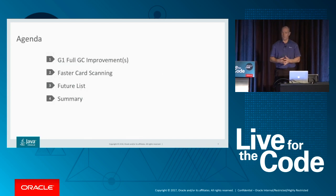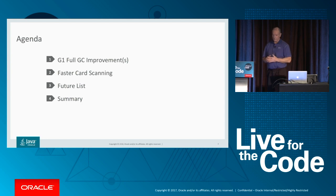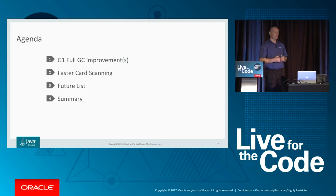So here's our agenda. We'll talk about two of the major improvements in JDK 10 related to G1. The first one being full GC is now multi-threaded. And the second one is called faster card scanning. And I'll do a little bit of explaining what that means. And then we'll get into this future list, and then we'll do a little summary at the end.